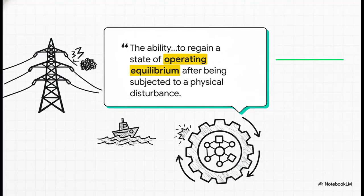All right, so this is the official formal definition from the big engineering groups. But the keywords to focus on here are regain a state of operating equilibrium. See, stability isn't about preventing bad things from happening. That's just impossible. It's all about designing a system that is tough enough to take a punch, survive it, and settle back into a new, stable normal.